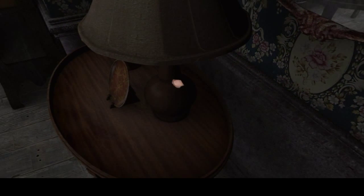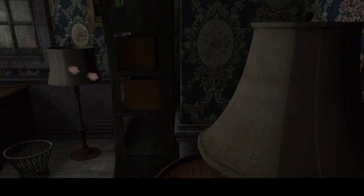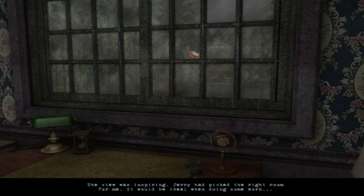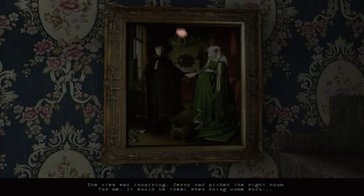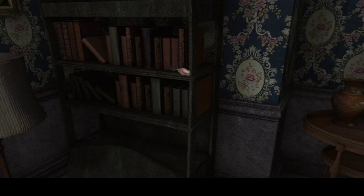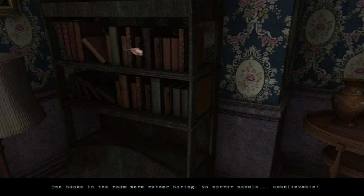Alright, so this is my room, which means I can probably unpack my stuff soon, right? Let me first investigate the room, and then I'll see if I can unpack here. A beautiful oak desk was standing against the window with an extraordinary and inspiring view. The view was inspiring. Jerry had picked the right room for me. It would be ideal when doing some work. There's these two having a good old time. Looks like a witch and a nun or something like that. It's not actually the pair there, but I like to assume. The books in the room were rather boring. No horror novels. Unbelievable! He's like me.